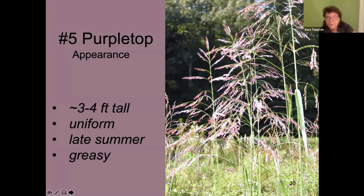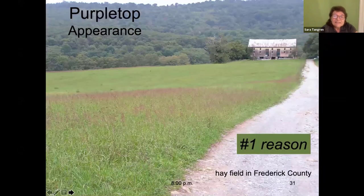And for that reason, sometimes it's called grease grass. From a distance, this is what purple top looks like. So this is what some people call a 55 mile per hour plant. In other words, you can easily see it and appreciate it even when you're driving by at high speeds. And this would be the number one reason that you would want to consider including purple top in any native meadow planting that you undertake.